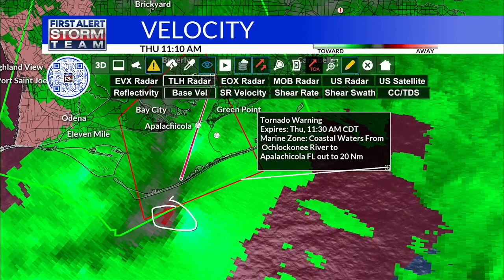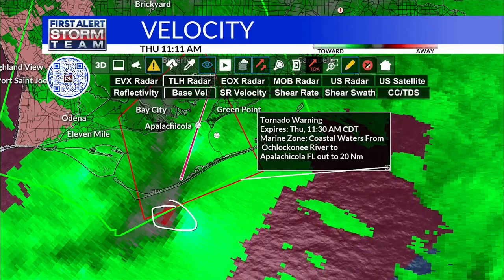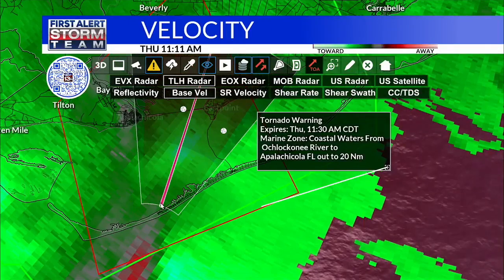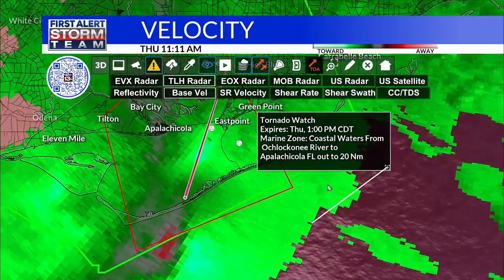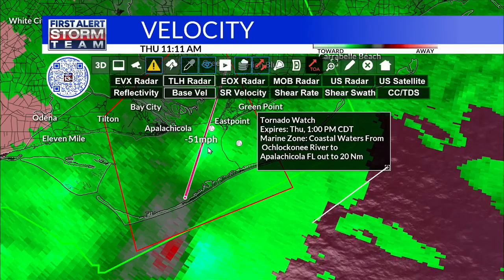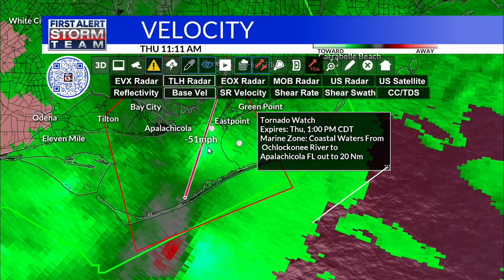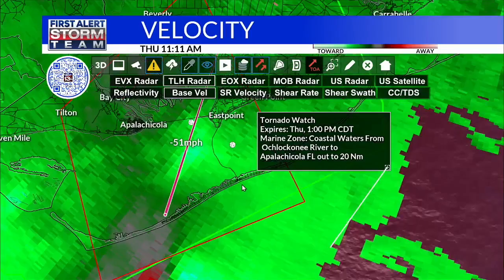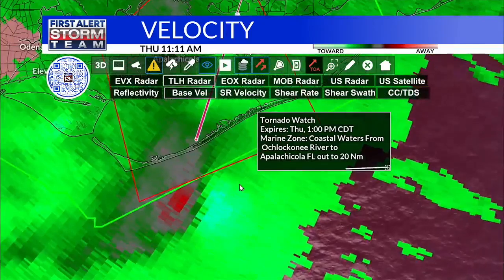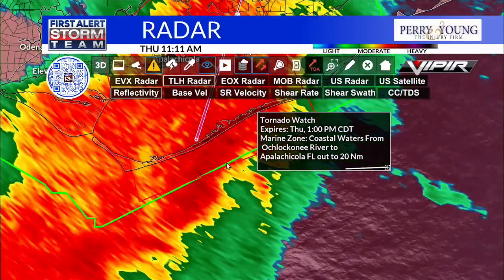The rotation under the warning is actually very, very broad and insignificant at this point. So I would say just a nasty thunderstorm out of that storm at this moment in time. Still some strong wind gusts out there. If you look at the pixel queries, 50 mile per hour, not out of the question into East Point, Green Point, as well as going further down toward Carrabelle. Those areas could see wind gusts as high as 40 or 50 miles an hour. Most likely, we're just talking about some really heavy rain and lightning working through with some gusty conditions.